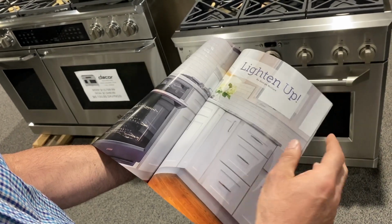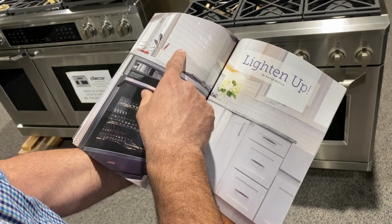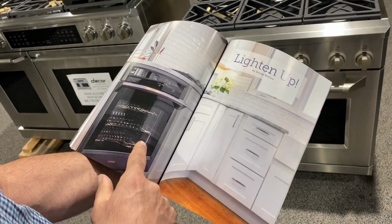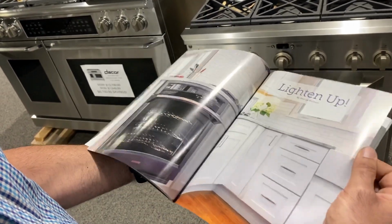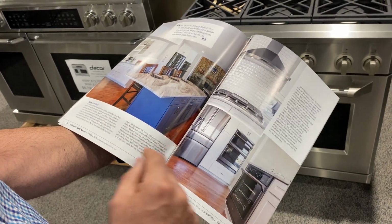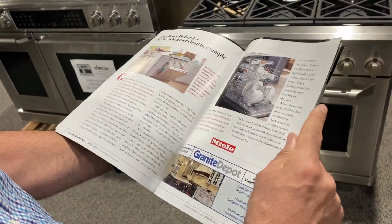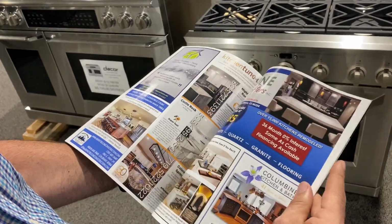This is more of that style where we have the white counters and the white tile, that subway tile, but it's been broken up with black stainless steel and some really nice nickel finish here to modernize that white on white on white look that is very popular right now. And look at this, it's broken up by this beautiful blue island. So really what we're seeing in 2020 is a trend towards more color, and also color in appliances.